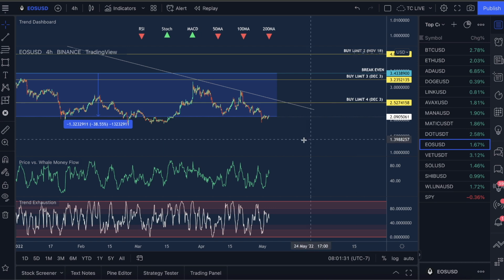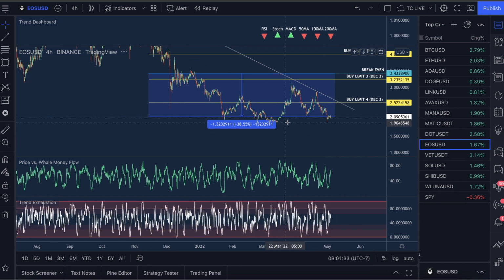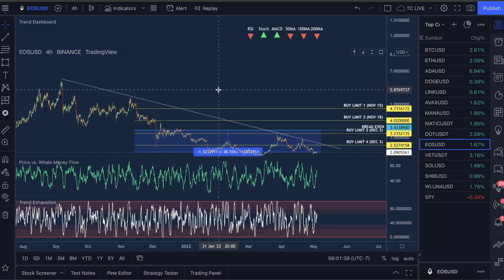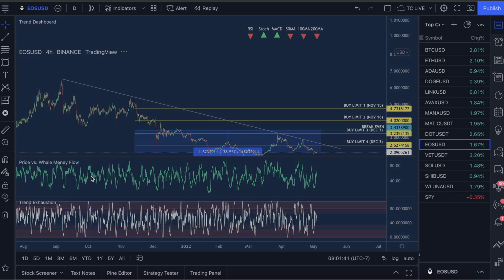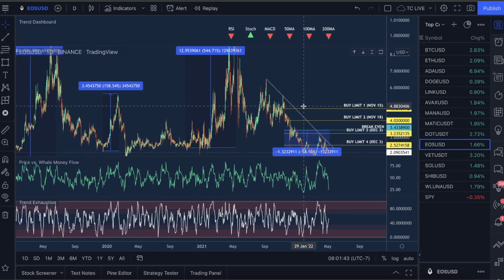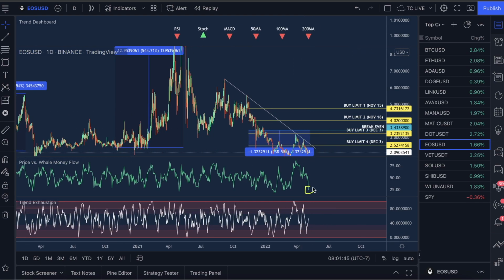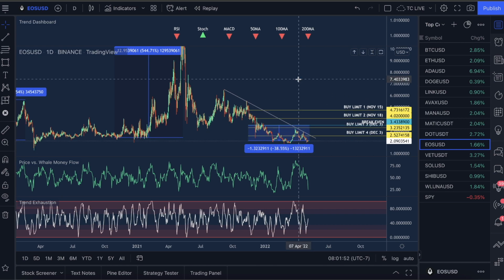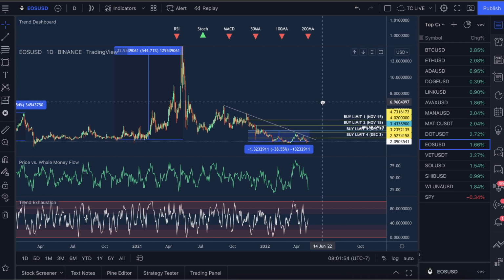Another one is EOS. Guys, EOS is at the lows of the lows. And you're like, well, this doesn't look that high. No, EOS, guys, the potential on this coin, which is why it's my number 1 holding, is absolutely insane. Look at the money flow here dipping out. Honestly, guys, I've got to be careful how I say this. I'm not a financial advisor. Please hear that.